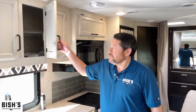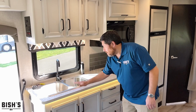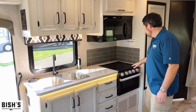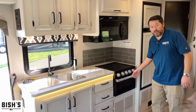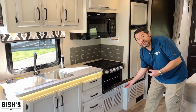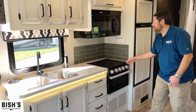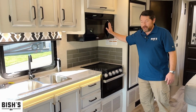Here in the kitchen galley, lots of storage. You got 2 sinks here. You got a 3-burner gas stove, and you still get an oven. As I mentioned in some other videos, they're kind of doing away with ovens, but this one is optioned with the oven and a very large microwave.